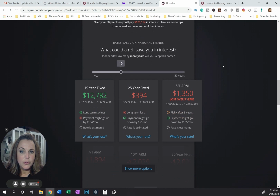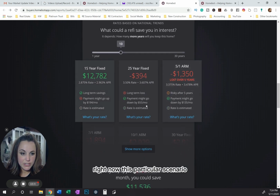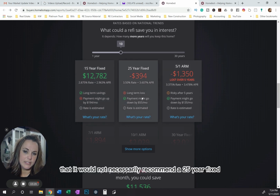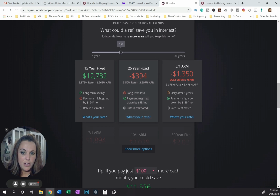So if you were to refi to save some interest, in this particular scenario, if you were to go to a 15-year fixed rate loan at 2.875% interest rate, you're looking at about a savings of $12,782. And then this is also saying that it would not necessarily recommend a 25-year fixed refi at 3.5% because it's going to actually put you negative on your savings, and same with the 5/1 ARM.